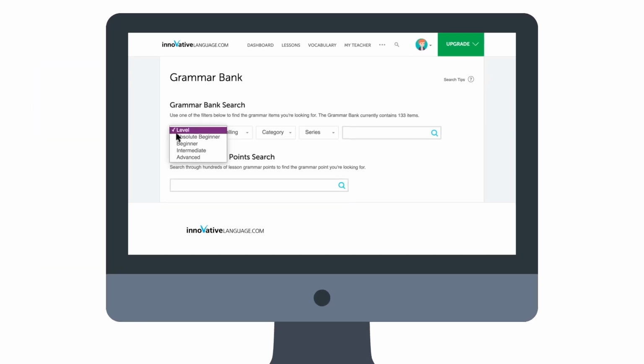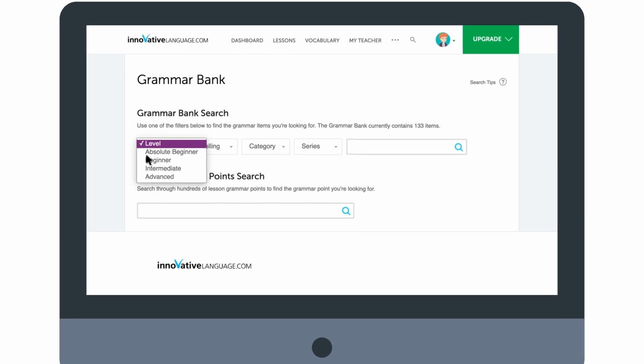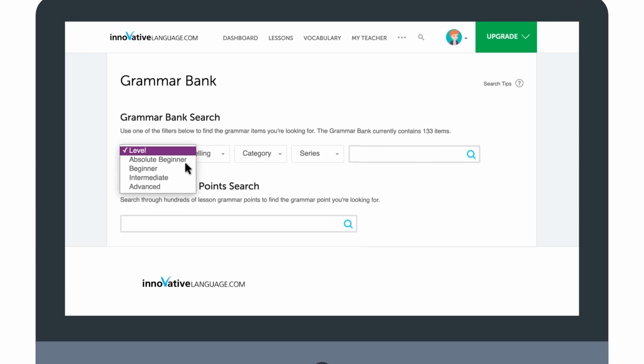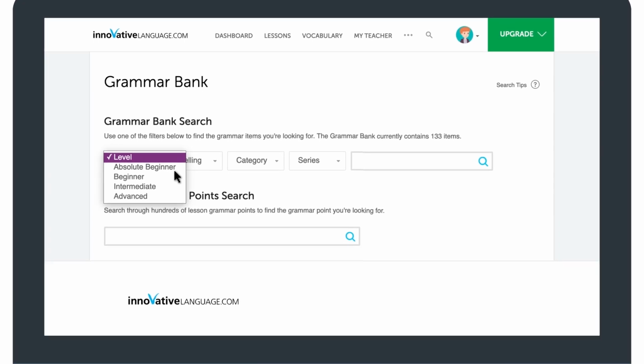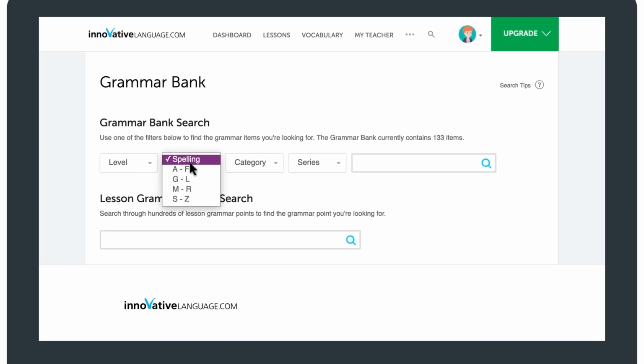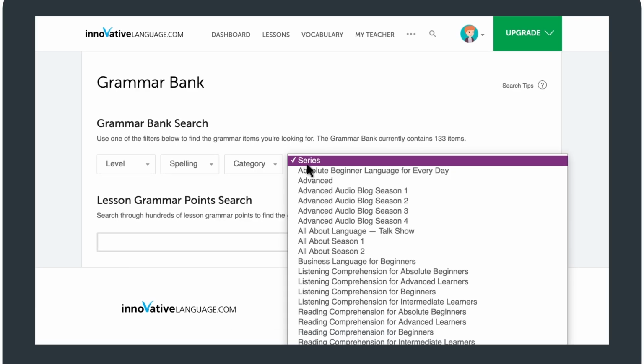You can also sort grammar by learning level. So if you're an absolute beginner and want to make sure you know all of the absolute beginner grammar rules, you can do just that with the grammar bank. You can also sort the rules by spelling, category, and lesson series.